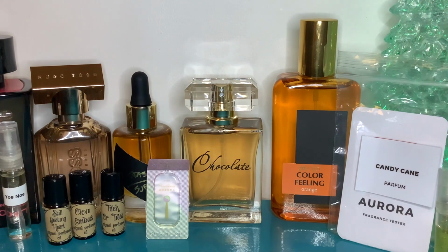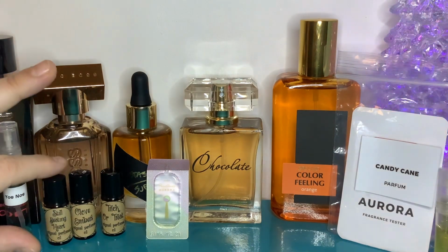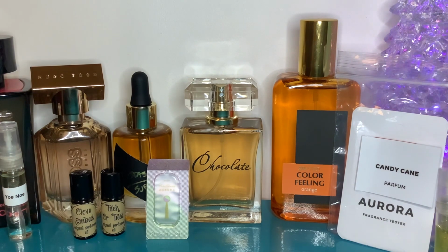So what I said in the video, and hopefully you guys will have already seen that, or will see it soon, it smells to me like a pink macaron with a raspberry rose jam. That's kind of the vibe that I get in the dry down. It's not super tangy. It's more almondy than it is jammy. But there's definitely something rose jammy going on there.